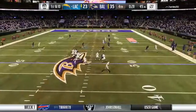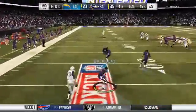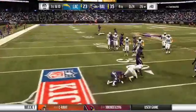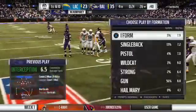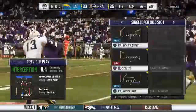Now a first down throw. Webb eluding the pressure right. And this is intercepted. And that should do it. Picked off by Marlon Humphrey. And they will take over at the 26-yard line.